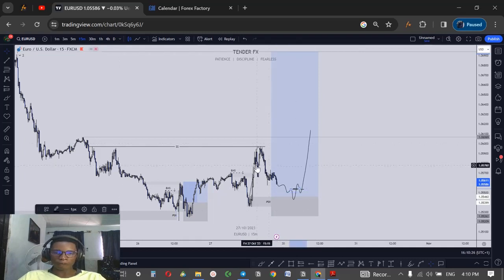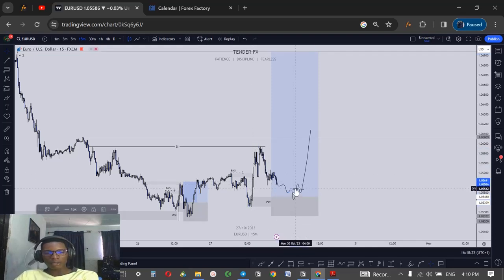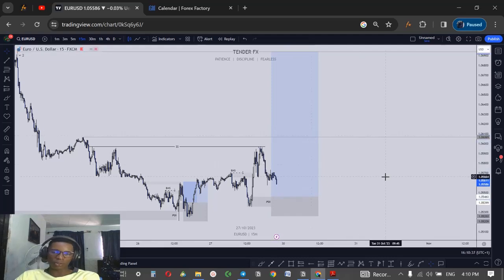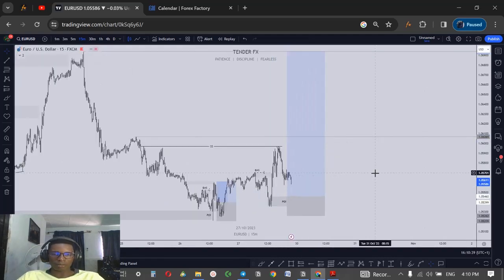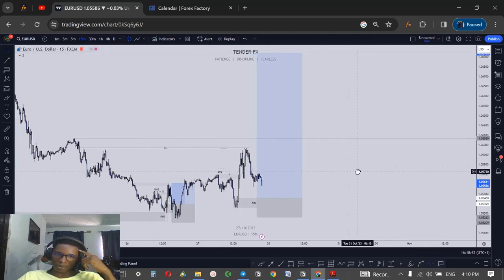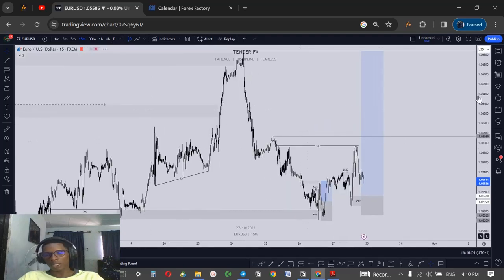Okay, so this is what I'm currently expecting on Euro USD. And as you can see, the trade looks very clean for me. Those are the kind of setups that I always look out for in the market. If you have been following my YouTube channel, probably you see the kind of setups that I usually look out for. But this market is a probability, right? I'm just observing the masses and doing the opposite. That's what I really want us guys to know.